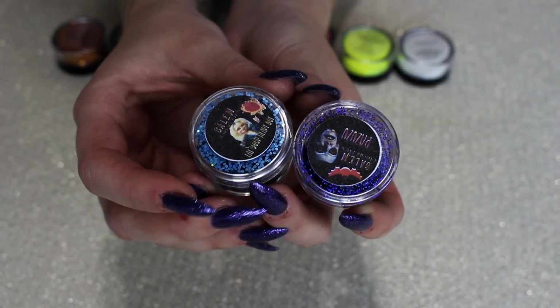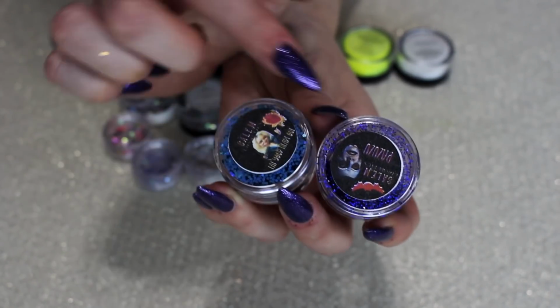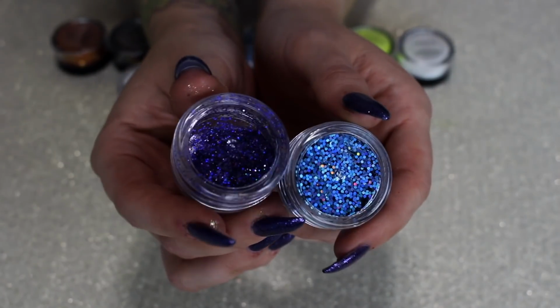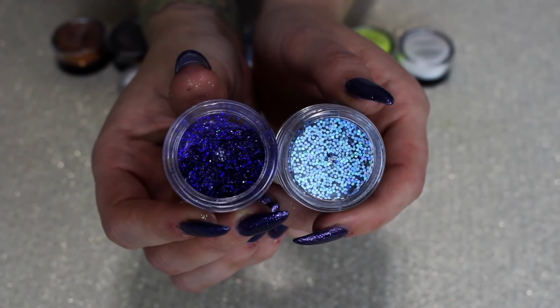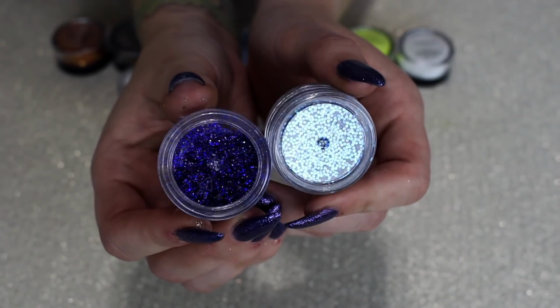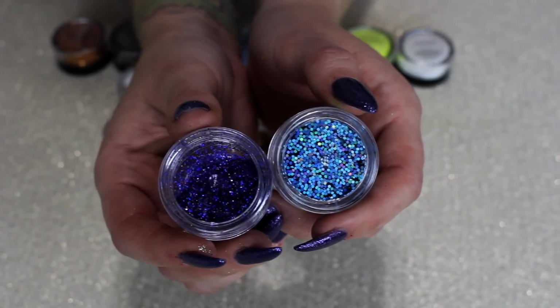I have these two from Salem Cosmetics. They just sent these to me maybe a couple weeks ago. Pazuzu and Eat Your Heart Out. And they're quite cute, but I'm trying to be so brutal with these declutters, and they are cute glitters, but I don't know if I'd use them very often. I think I need to just give these to friends. They're cute, but I don't need them.